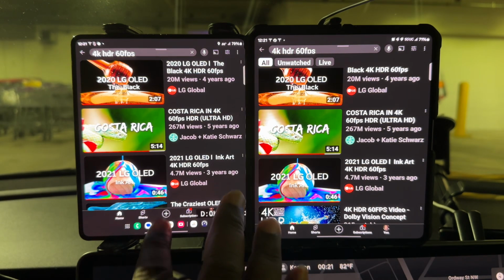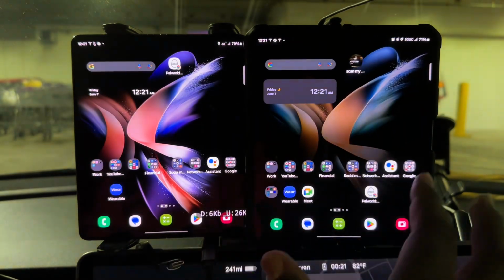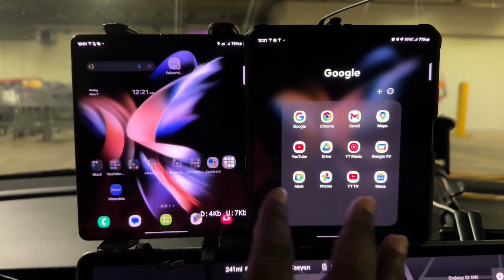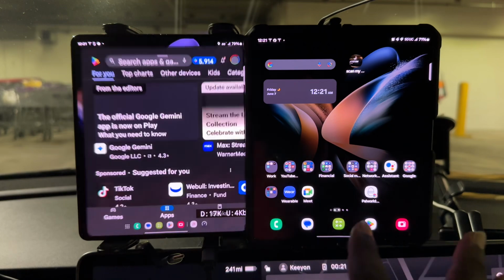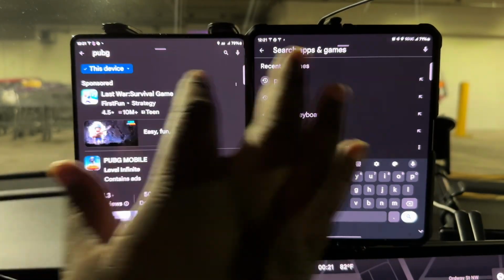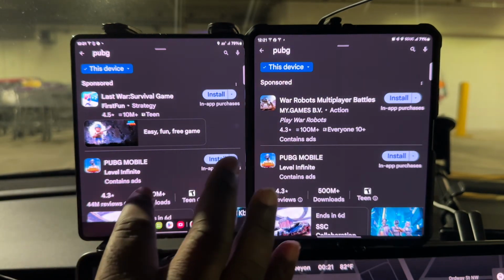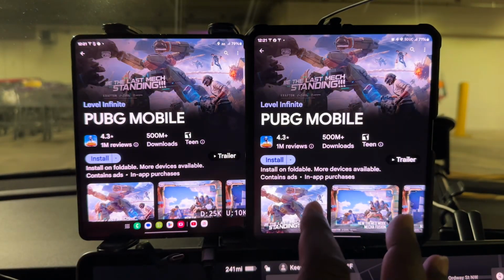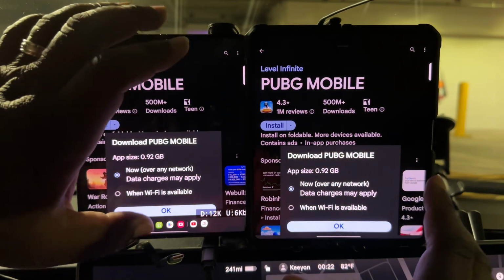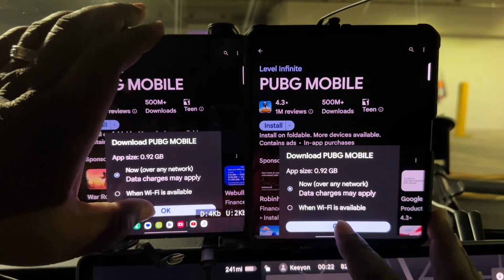All right, so the last one to do is PUBG. Let's get over to download PUBG Mobile. In 3, 2, 1, go.